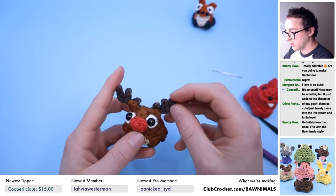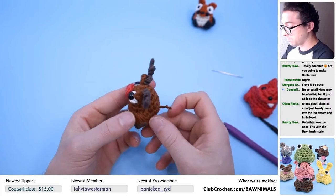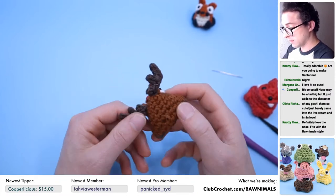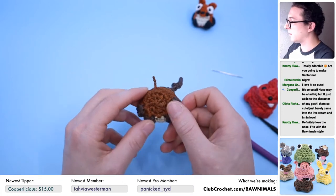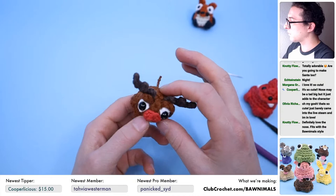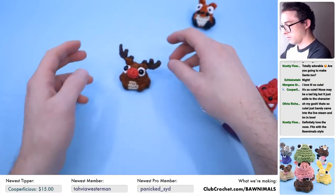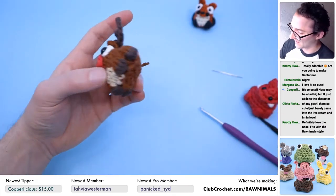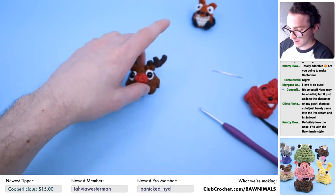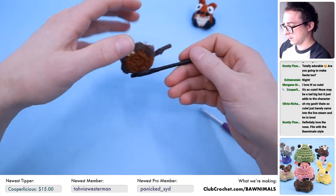But what do we think? I think that's a reindeer. In my opinion, that is a reindeer. There's our little tail. Pretty cute. That's so cute. I love it. And then here it is. So you can see, it's got, oops.